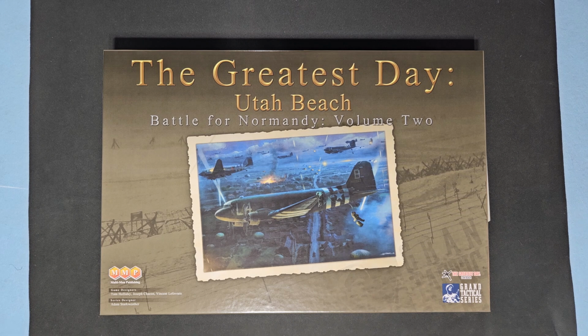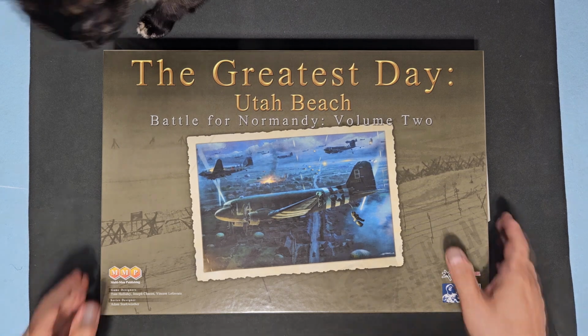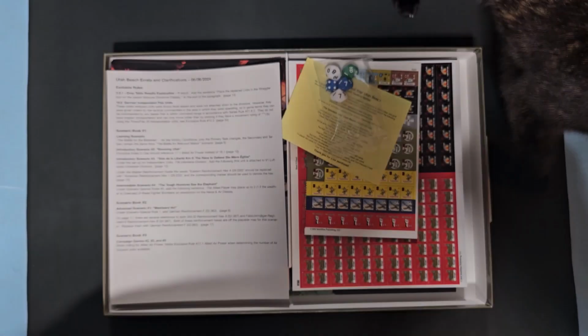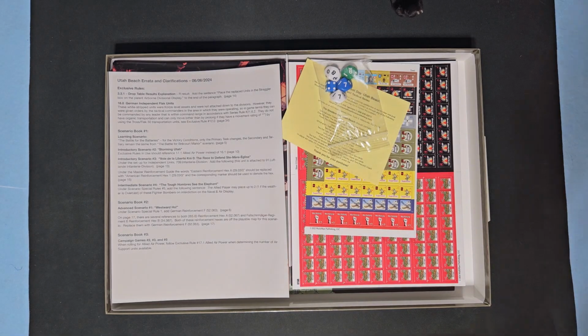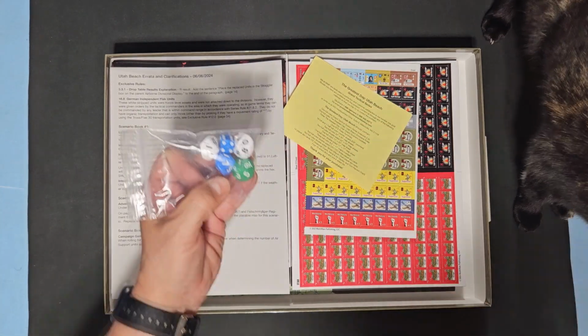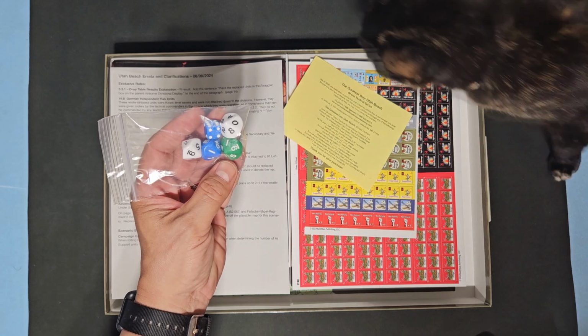This is going to look great on the shelf with the other three flat box GTS games, I should say. And as is also fairly typical for Multi-Man, the pieces will be kind of separated inside. We do get a baggie. I wonder what the D6 is for.